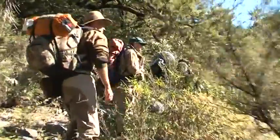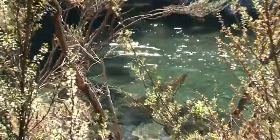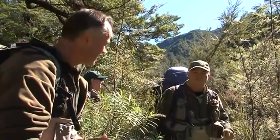A healthy specimen it is too. 7-pound trout, easy. Mike estimates this trout is about 7 pounds. Mike, as we said, this is a wilderness area, and there's some big trophy fish in the Rangitikei. What's the story with catch and release or eating these things?